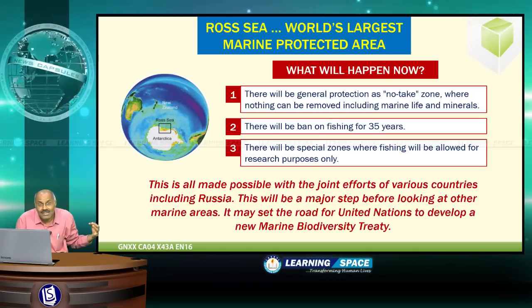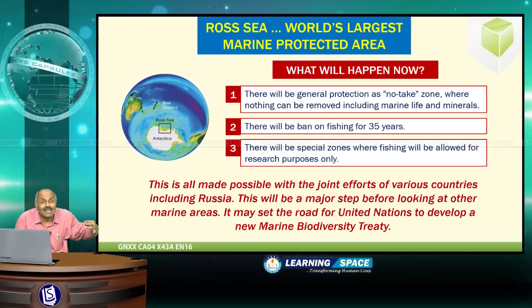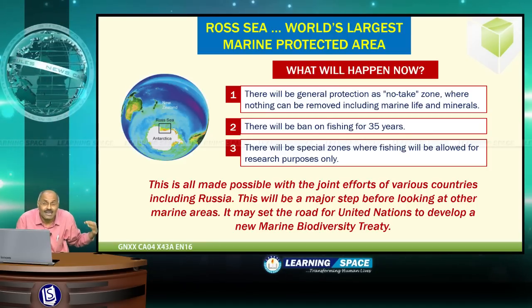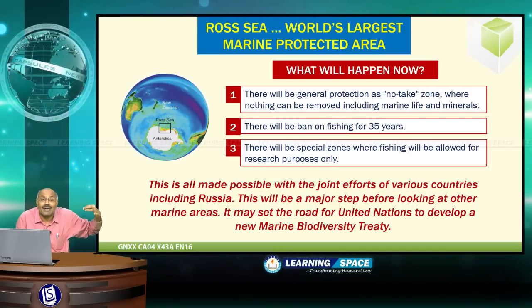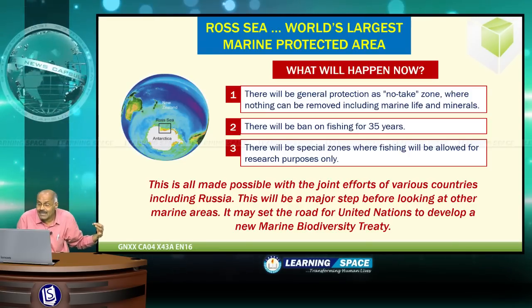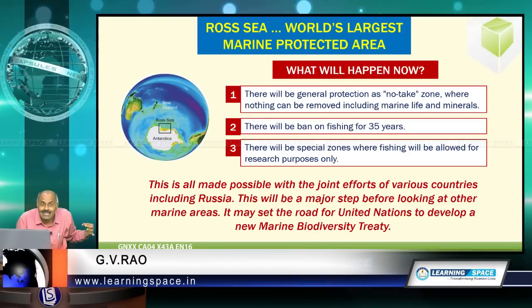And finally, to conclude, it is made possible with the joint efforts of various countries, including Russia. 24 countries plus European Union are members of CCAMLR, and this is a major step before looking at other marine areas. And important aspect is it may set the road for United Nations to develop a marine biodiversity treaty.